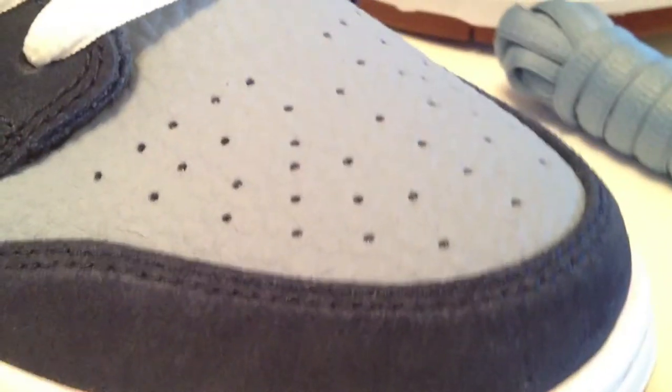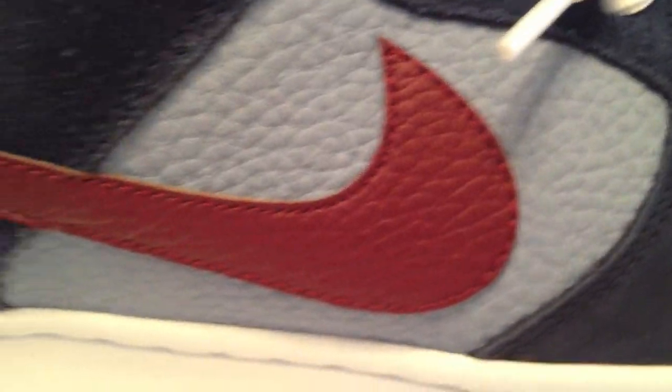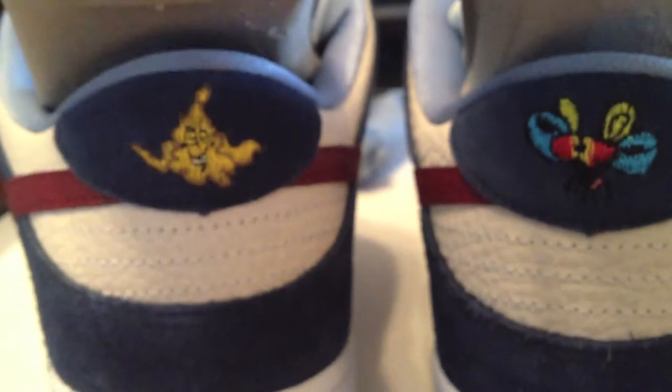Commemorating the 20th anniversary of Finally, we see a release like this. A very nice shoe. Overall, a nice colorway. Good-looking colors put together. And the fact that it reminds us of something that happened a long time ago and where things got started is just wonderful.